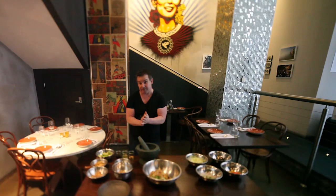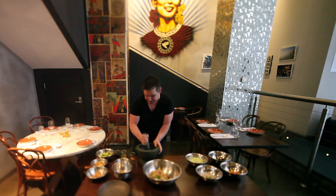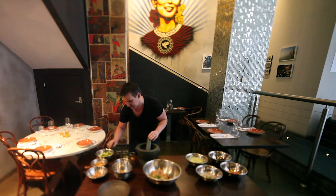Right, next up, we're gonna make our dressing. Now we've got some deep fried garlic. Gonna add one or two cloves in here. Smash them up. I love using a pestle, I love the sound. Always a lot of fun for me. Some oil goes in. Some fish sauce, the salt of Asia, and some lime juice. Really simple dressing.